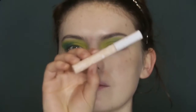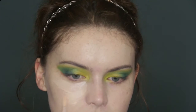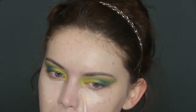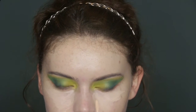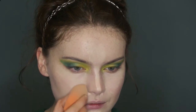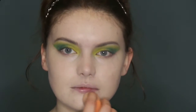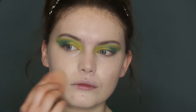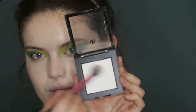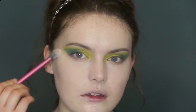Then I'm taking my 100% Pure Concealer in the shade White Peach to conceal under my eyes and on any blemishes that I have going on as well. I'm just using my Real Techniques sponge just to blend everything out. And for setting powder, I'm using my B setting powder. And obviously just setting the areas where I put my concealer.